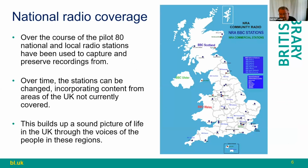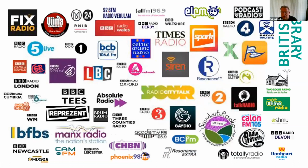So this map, sorry it's small, shows the distribution of the radio stations that we chose. And these we chose initially with some BBC local stations and a lot of community stations. And we are swapping them over every 6 months to a year so that we can cover some of the areas on the map that aren't yet covered, meaning that we have a full coverage across the nation of what people are talking about and what issues are important to them. These are some of the radio stations that we have used. Some are currently in use, some have been in use all the time, and others we have only used for a short time.